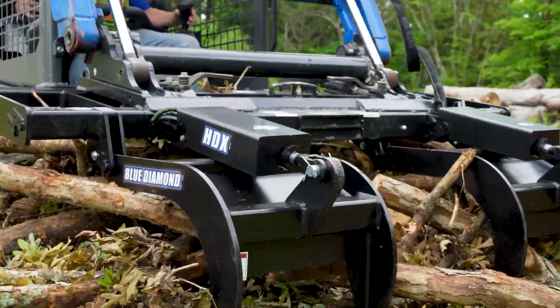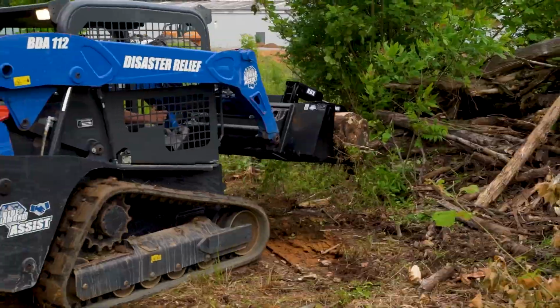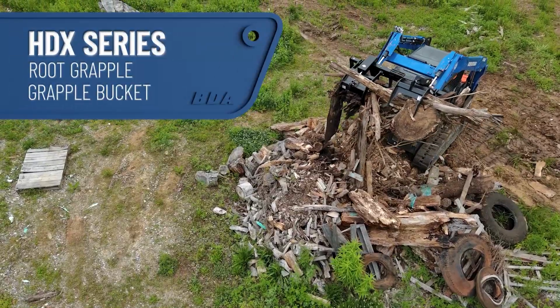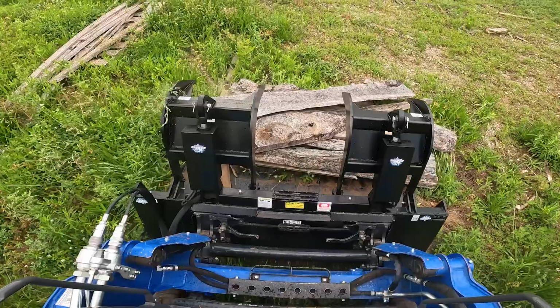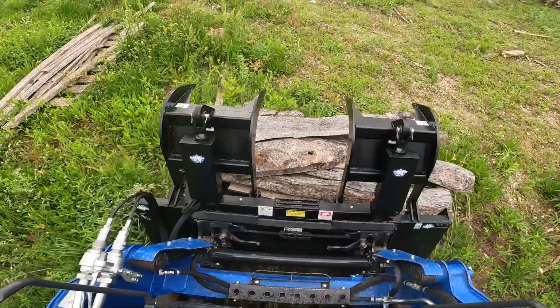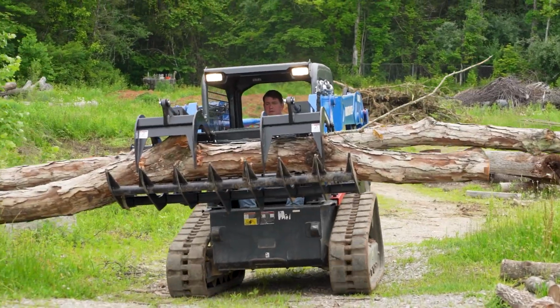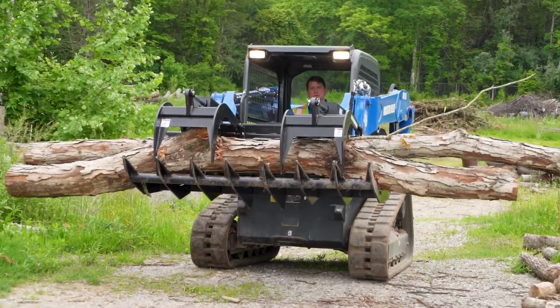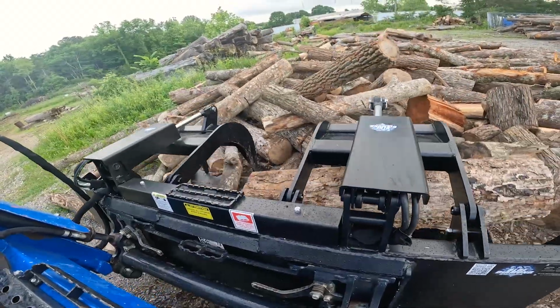From roots to rubble, there's a new series of tools to clear it all. Welcome to the all-new HDX series of grapples from Blue Diamond Attachments. Engineered for skid steers, CTLs, and tractors up to 75 horsepower, our new root grapples and grapple buckets will make easy work of your land clearing, landscaping, debris removal, and storm cleanup projects.